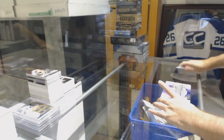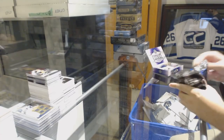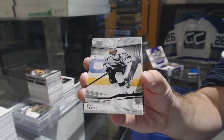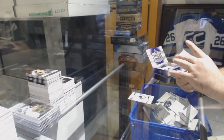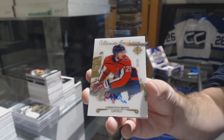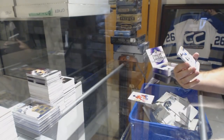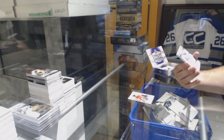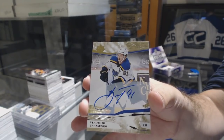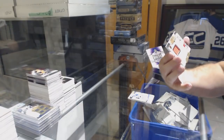All right, what is this? Ultimate? For the LA Kings, number 99, Jeff Carter. Yeah, easy disintegrate. Ooh, nice. Number 99, Ultimate Introductions Autograph for the Washington Capitals, Christian Djoos. Oh, nice. For the Blues, number 225, base autograph, Vladimir Tarasenko. Vladimir Tarasenko. And we've got a future legacy jersey for the Florida Panthers, Owen Tippett.